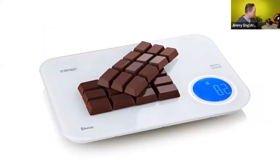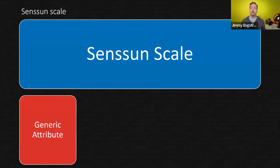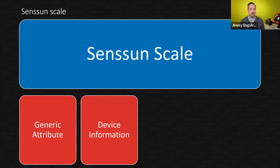I'm just going to talk about the services that we found inside of our Bluetooth scale. I have this Bluetooth scale that I found on NetOnNet. This is an Anderson scale, but in fact, it's Senson that makes them. I checked what kind of services it had. The Senson scale has a service called generic attribute, which makes it possible for us to ask the device what it can do. Then we have the device information containing device name, manufacturer, and so on.